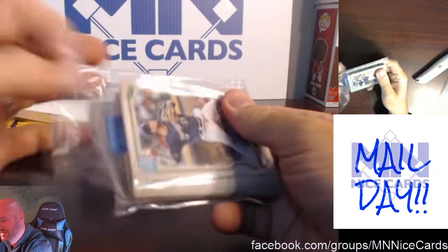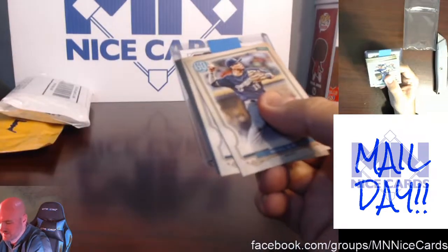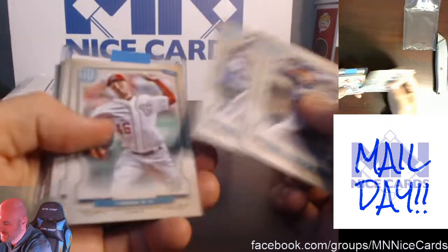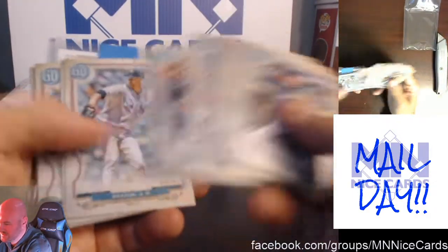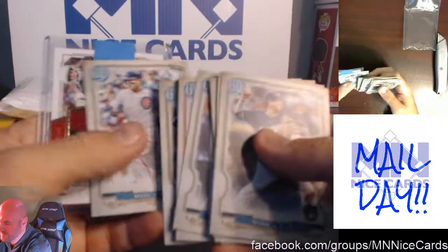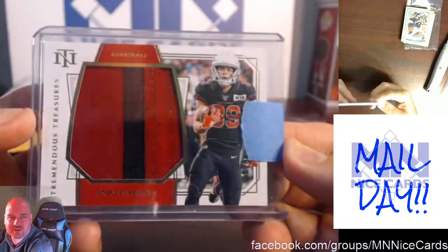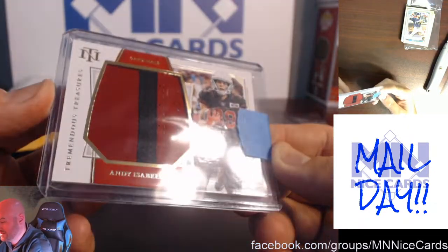Alright, here's another one. Gosh, another disappointing NT break where I had the Cardinals. I've been getting the Cardinals. I mean, these free cards are going to be worth more than... Yeah, they sent just a bunch of base. Andy Isabella. This is all I have to show for another Cardinals NT break.